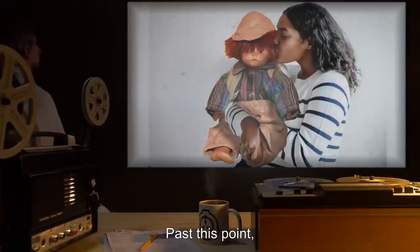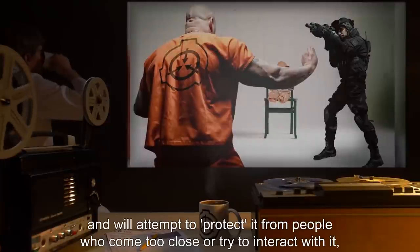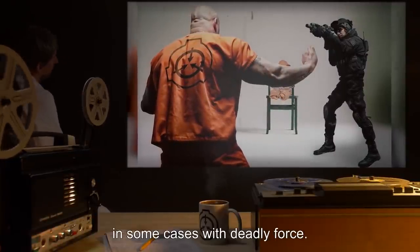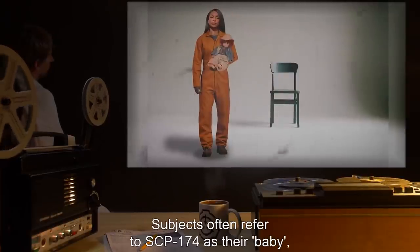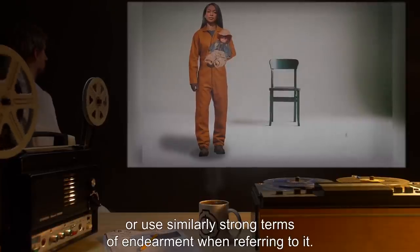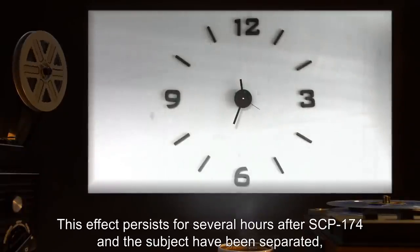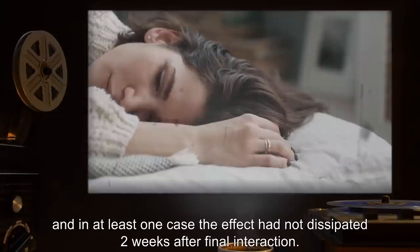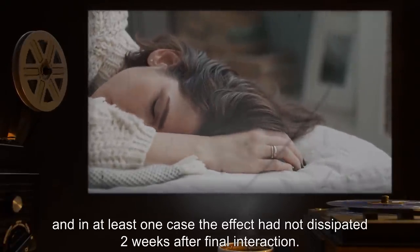Past this point, subjects will show great affection for SCP-174 and will attempt to protect it from people who come too close or try to interact with it, in some cases with deadly force. Subjects often refer to SCP-174 as their baby, or use similarly strong terms of endearment when referring to it. This effect persists for several hours after SCP-174 and the subject have been separated, and in at least one case, the effect had not dissipated 2 weeks after final interaction.